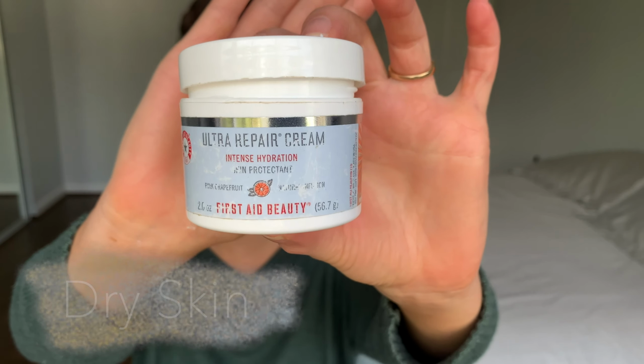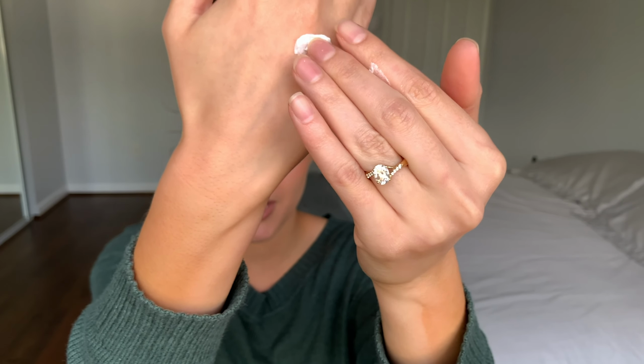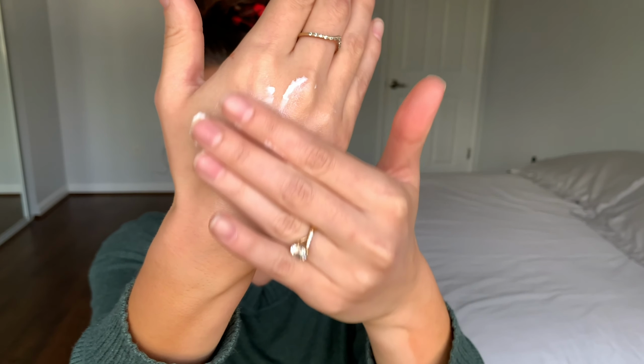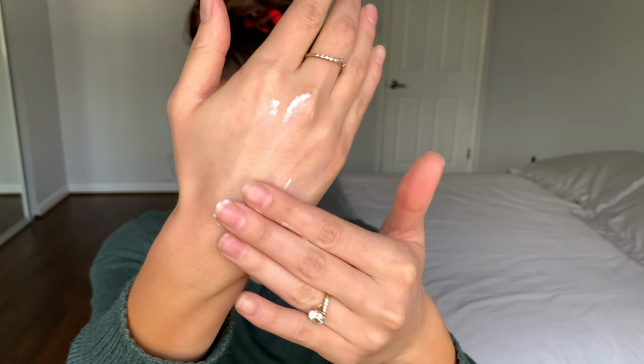This one you can tell I use a lot. I love it. The First Aid Beauty Ultra Repair Hydrating Cream. It is so cool. It looks like a really thick cream, but it is so thin. And if that doesn't look thick enough for what you'd normally want, their Ultra Repair Hydra Firm Sleeping Cream has a little bit more occlusives to it, but I like this one. I use it every night.